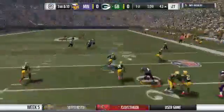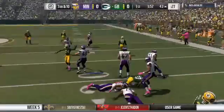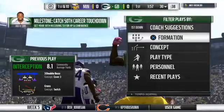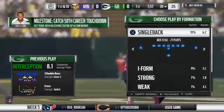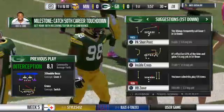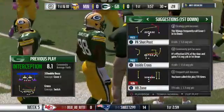He rifles one that's intercepted. A great read, and it's picked off. And he will return this one to the 30-yard line. And Green Bay getting ready to go as they take the field. And they had compiled a pretty long drive last time. Unfortunately, though, it ended with no points after the missed field goal.